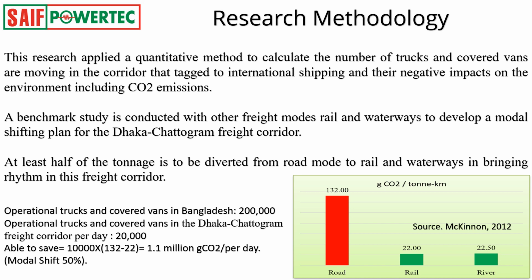I followed this secondary study of McKinnon, 2012, where we explored that road produces 132 gram carbon dioxide per ton kilometer, but on the contrary, rail and river average 22 gram carbon dioxide per ton kilometer. If we look at the statistics in the Dhaka-Chattogram freight corridor, in Bangladesh we have 2 lakh vehicles, trucks and covered vans, all over the country, and every day in the freight corridor 20,000 vehicles are moving from Dhaka to Chittagong or vice versa. So we are able to save, as per calculation, 1.1 million gram carbon dioxide per day. As I told earlier, the methodology is to get half of the tonnage or half of the vehicles, that is a 50% modal shift from road to rail and river, which will help us save 1.1 million gram carbon dioxide per day.